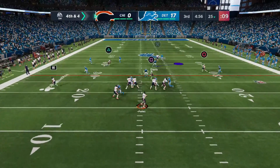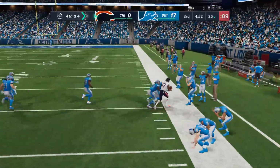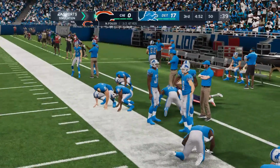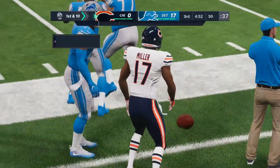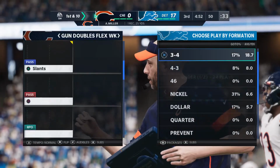They're indeed going for it as they look to throw. They'll find Miller. That's complete. And he's going to be out of bounds right at midfield. That pickup goes for 25. What a flip of the script from 4th down to 1st.